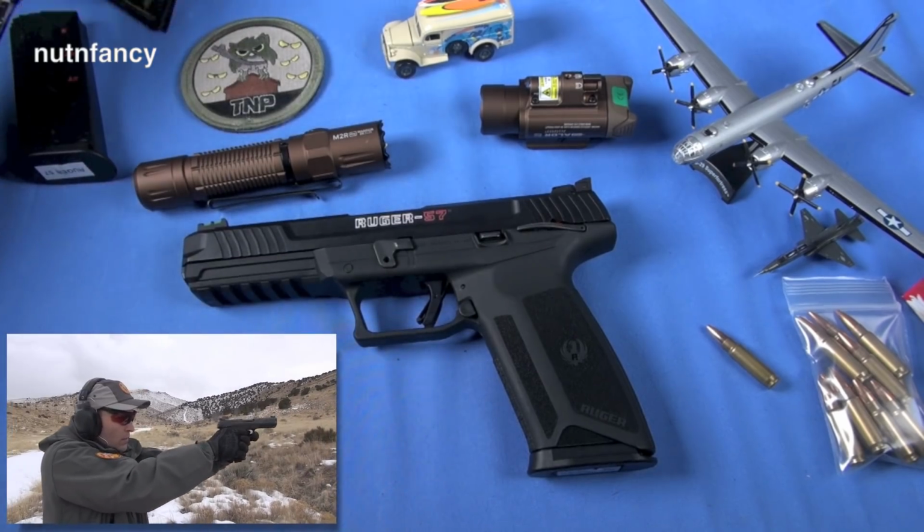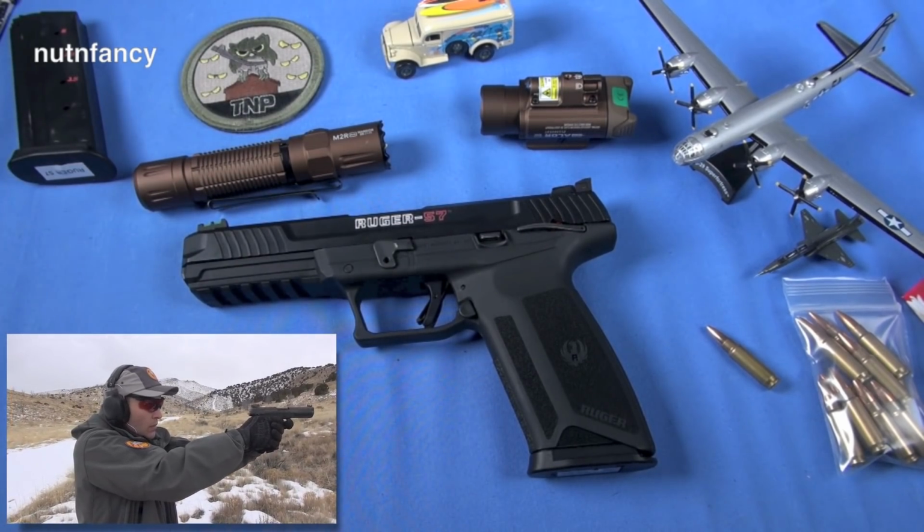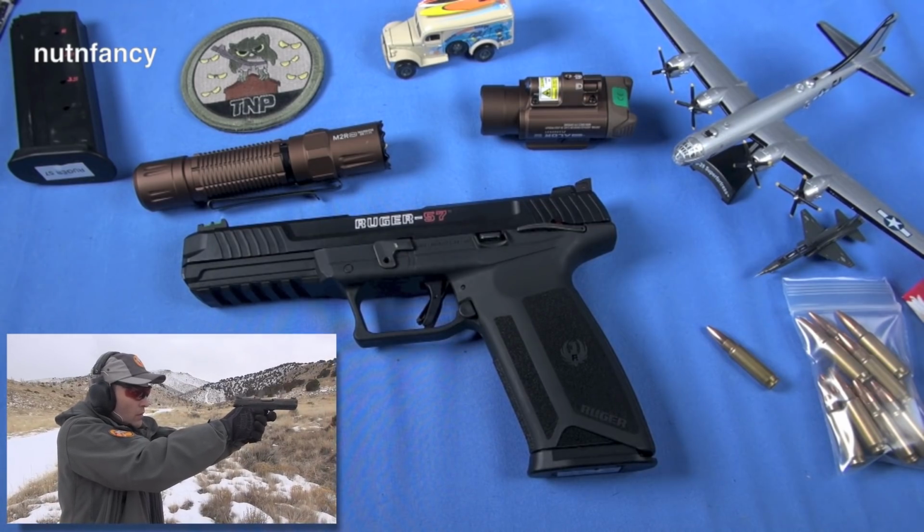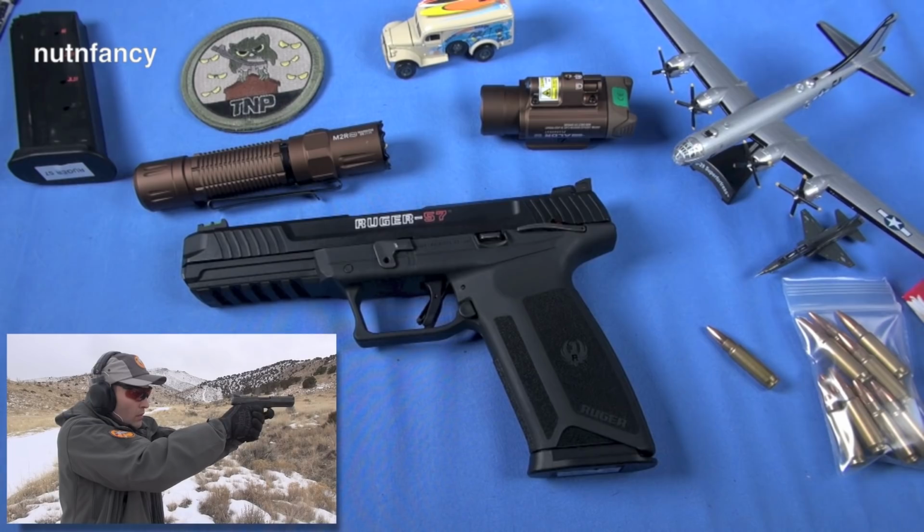Now, a lightweight pistol, guys, like I've always said, is hard to shoot. You have to be very careful when you're pulling the trigger to maintain sight picture. Any jerking of the trigger is going to throw rounds, and you'll see TD's groups.